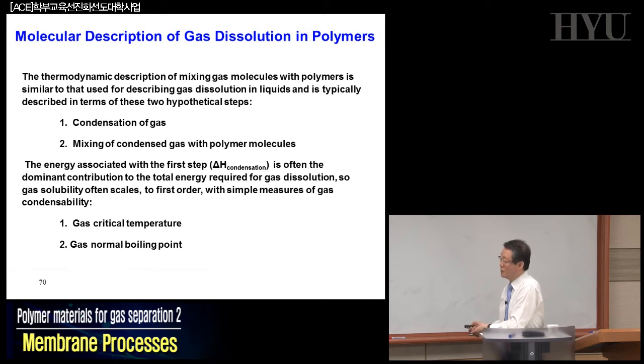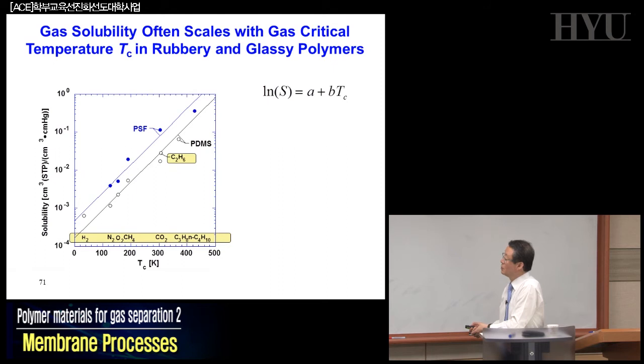of the molecules in terms of the critical temperature of the gas and the boiling point of the gas molecules. So we'll take a look at it. And solubility usually is a function of the critical temperatures, as you have already seen in many gas molecules. So the solubility for both the glassy polymers and rubbery polymers are a function of the critical temperature of the gas molecules with this type of equations for both of the polymers. And although the slope is the same, the intercept is a little different. Okay?